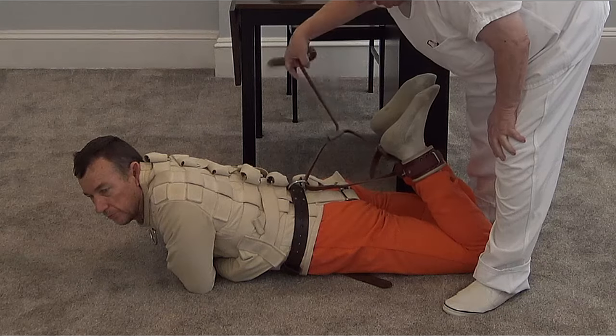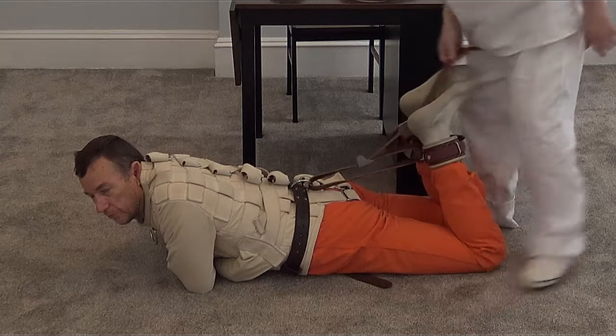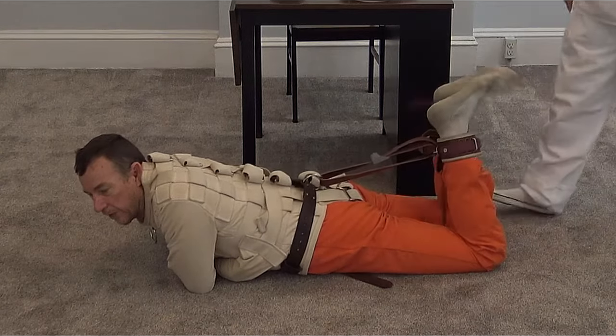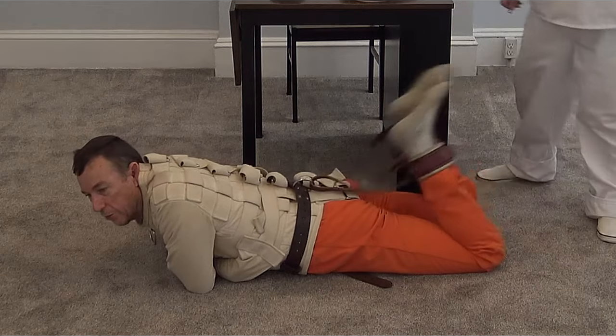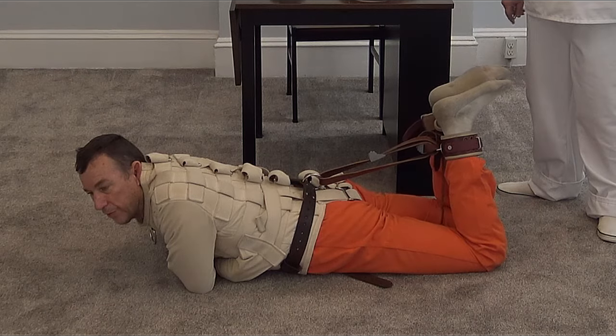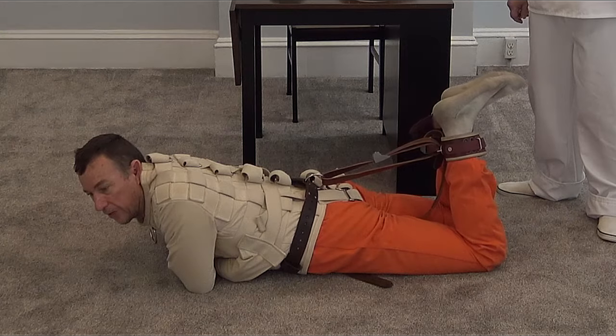This is fairly loose. I'll redo this in a moment so I can double loop it. But now you can see. Right. Now that's loose, and if you get it too loose, they're going to kick this way, and that is going to actually be dangerous. Yeah, it's going to be hard on the equipment because they can get a lot of leverage.